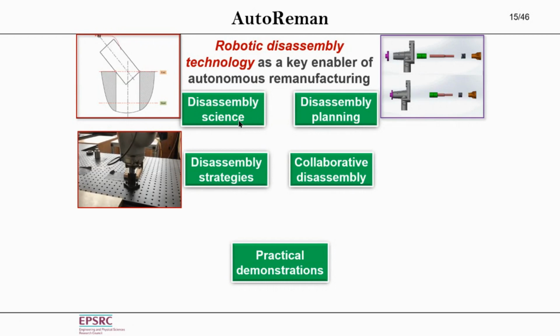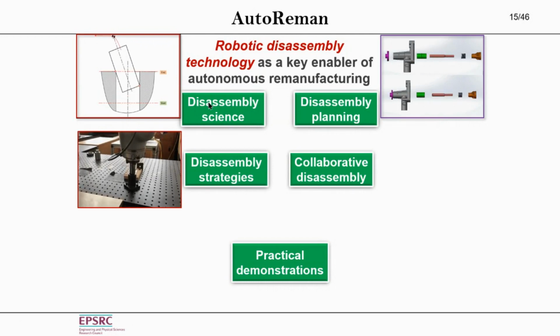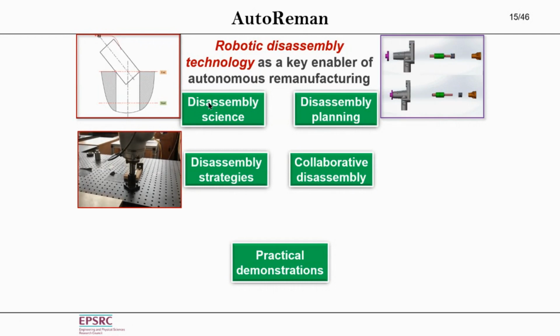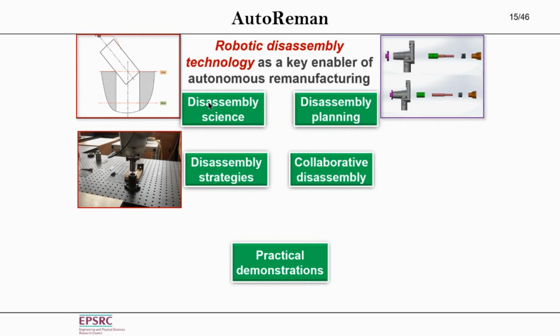Disassembly planning is also important to our project because we want robots to be able to plan their disassembly operations. In particular, they need to be able to replan the disassembly operations because, as I mentioned before, disassembly and remanufacturing are full of uncertainties. So when you have a plan at the beginning, there is no guarantee that the plan can be executed perfectly because during disassembly, there could be some problems and the robot has to be able to replan its operation.